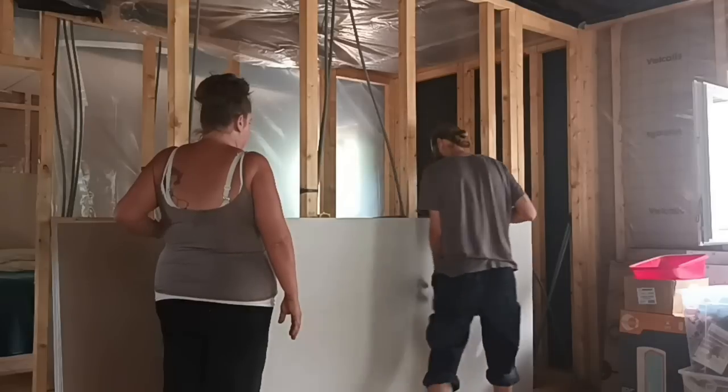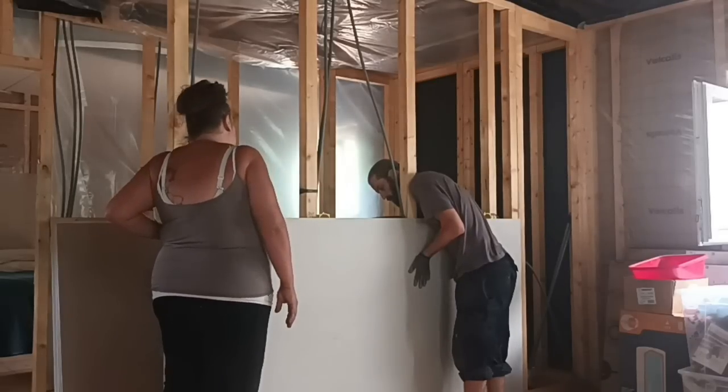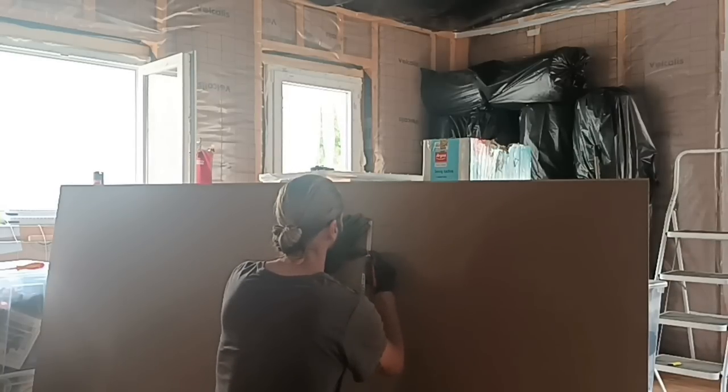What can we do? I doubt this is going to be perfect, but that's what the cover lids are for.